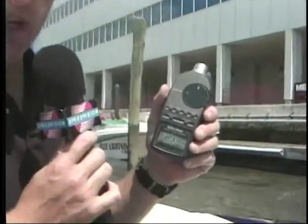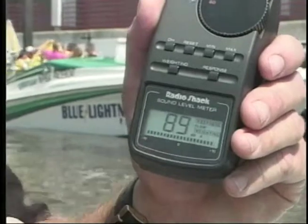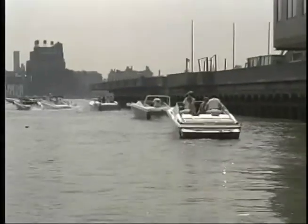Now today we brought some boat test equipment along for the ride. We've got a Stalker Professional radar gun, which we'll be using later to record our top end speed. And this is a Radio Shack digital sound meter. Take a look at this. Sitting right here at idle speed, we're getting 89 decibels. Now that's what most cruising boats do at wide open throttle. We're idling out of the marina.